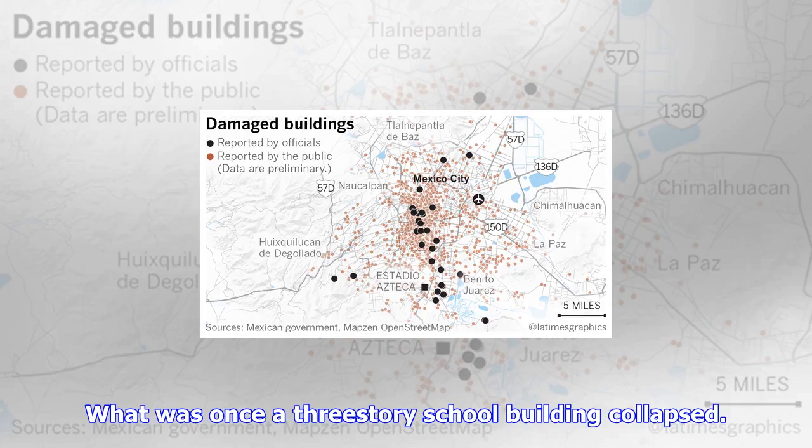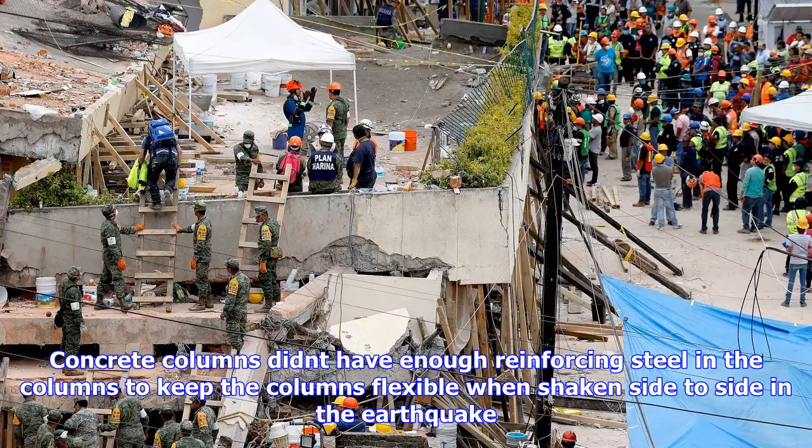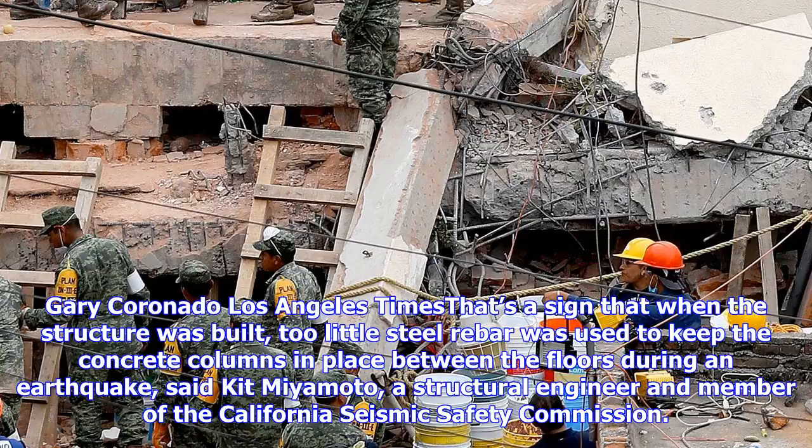Notice how a concrete column snapped in half at the Enrique Rébsamen School in Mexico City. More reinforcing steel within the column would have prevented the concrete from snapping like a piece of chalk and enabled it to flex when shaken side to side in an earthquake. Gary Coronado, Los Angeles Times. The photo also shows a single concrete column broken in half. It breaks in a clean break, as opposed to a bending break, said structural engineer David Koch, vice president of the Earthquake Engineering Research Institute. When they break in half like that, you've lost it all, he said. Had there been more steel rebar to act as a cage to the concrete, the column most likely would have been flexible enough to ride out the side motions in an earthquake, he said.